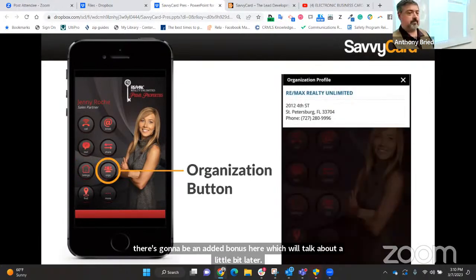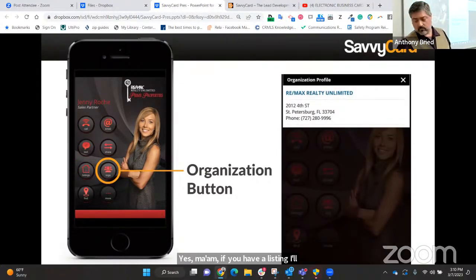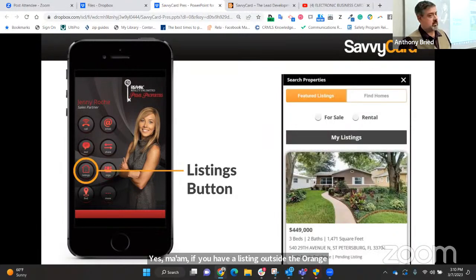Question: if you have a listing outside Orange County, in a different MLS, what system do we have? I think it's called Flex. Flex MLS is part of CRMLS. They data share with CRMLS. So if you have a listing in Flex, it's going to be seen in CRMLS, which will be found under your featured listings. But you have to be the listing agent or the co-agent.